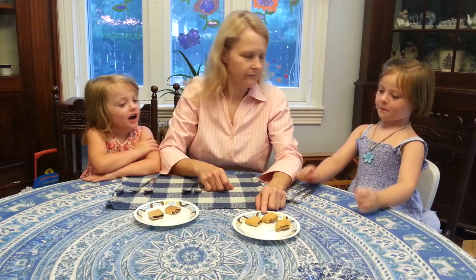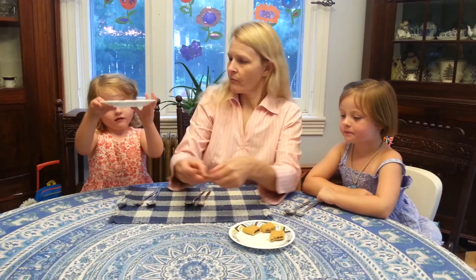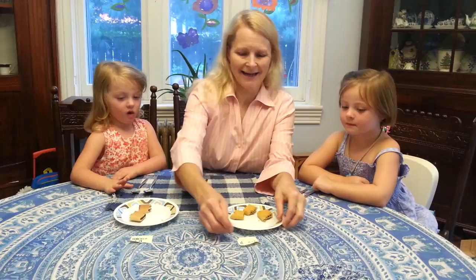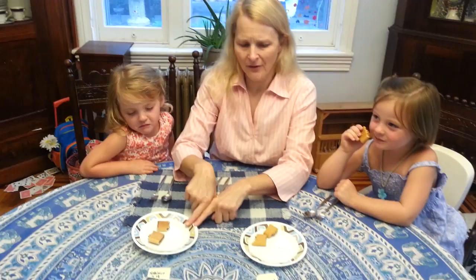All right, let's see what's what. We have our little labels underneath. All right, the first one we ate was the Aldi's brand. The second one was your traditional Nabisco Fig Newtons. Bought at ShopRite, Nabisco. But look at this. The Aldi kind, 98 cents. Nabisco, $3.19. So even though they report that they like the Nabisco better, $3.19 versus 98, we're getting the Aldi's brand.